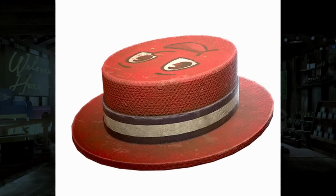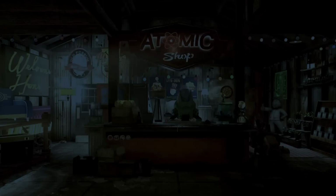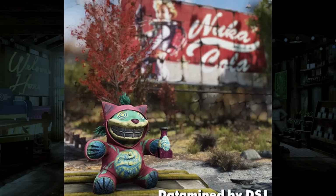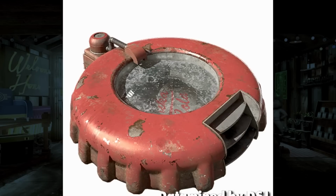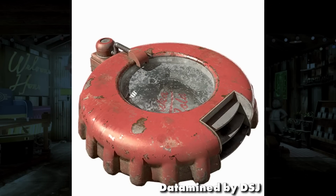There's also a Cappy kind of top hat that's been found as well, which is a pretty interesting looking one. And then to match the theme of all the other plushies, here is a Nuka-Cola Quantum one, as well as a Nuka Twist one. Now, one for all you jacuzzi fans, here is a new Nuka-Cola jacuzzi that's been Datamined. I like the look of this one a lot more than some of the others that we've had in the past, so definitely looking forward to this one coming in.